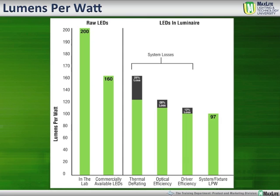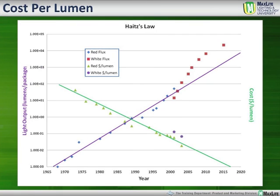Now, cost per lumen. Cost per lumen is something that we've all been tracking for a long time. Now this chart is a little busy.